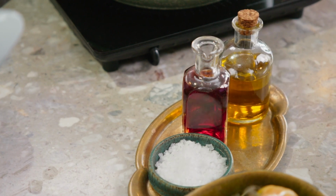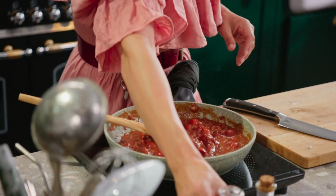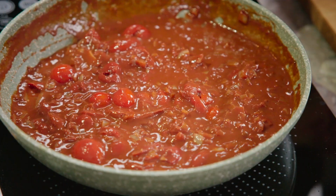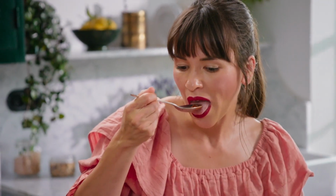Just going to add a little red wine vinegar. It's just to balance out that kind of sweetness from the tomatoes and that bitterness. A bit of acidity always brings out the flavours, kind of enlivens it. A grind of black pepper adds warmth. Just going to have a little taste to check the balance of flavours.